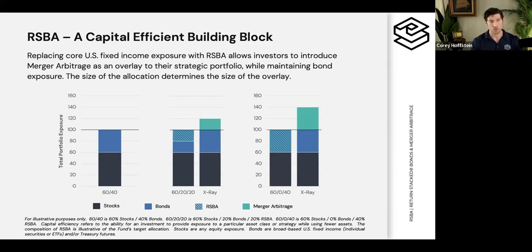So on the left side here, we have your traditional 60-40, 60% stocks, 40% bond portfolio. If you replace, say, 20% of your bonds with RSBA, and you do an X-ray through that portfolio, really what you're getting is 60% stocks, 40% bonds. You get your bonds back, plus the excess returns of that merger arbitrage strategy. Similarly, if you replace all your bonds with RSBA, 60% stocks, 40% RSBA, and you do an X-ray through that, you would get 60% of your stocks back, 40% of your bonds, and 40% of this merger arbitrage strategy.